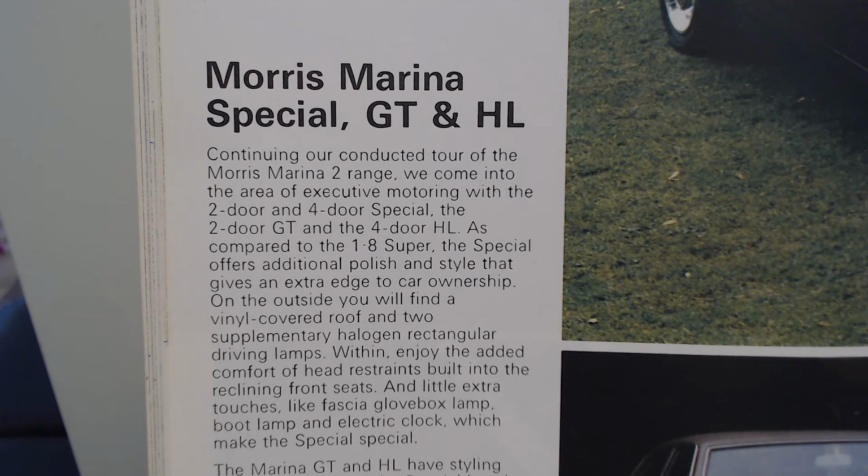As compared to the 1.8 Super, the Special offers additional polish and style. It gives an extra edge to car ownership. On the outside, you'll find vinyl covered roof and 2 supplementary halogen rectangular driving lamps. Within, enjoy the added comfort of head restraints built into the reclining front seats and little extra touches like fascia, glove box lamp, boot lamp and electric clock, which make the Special special.